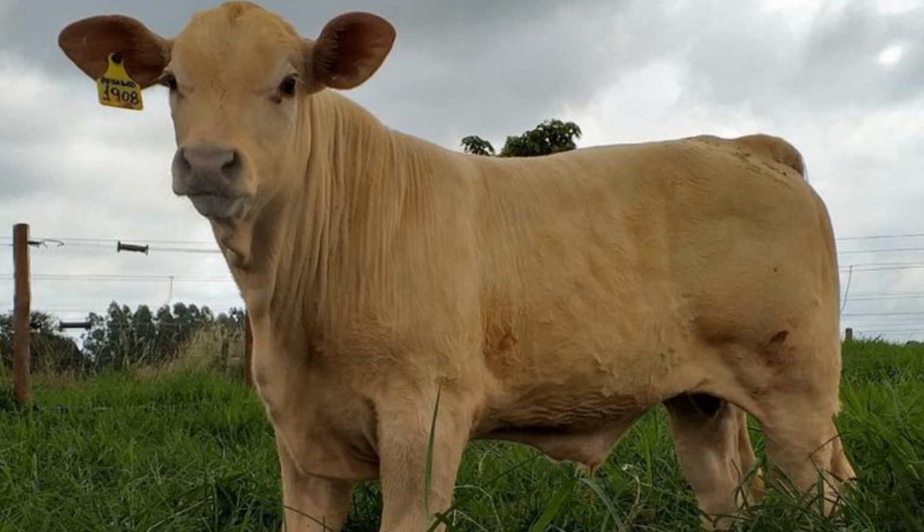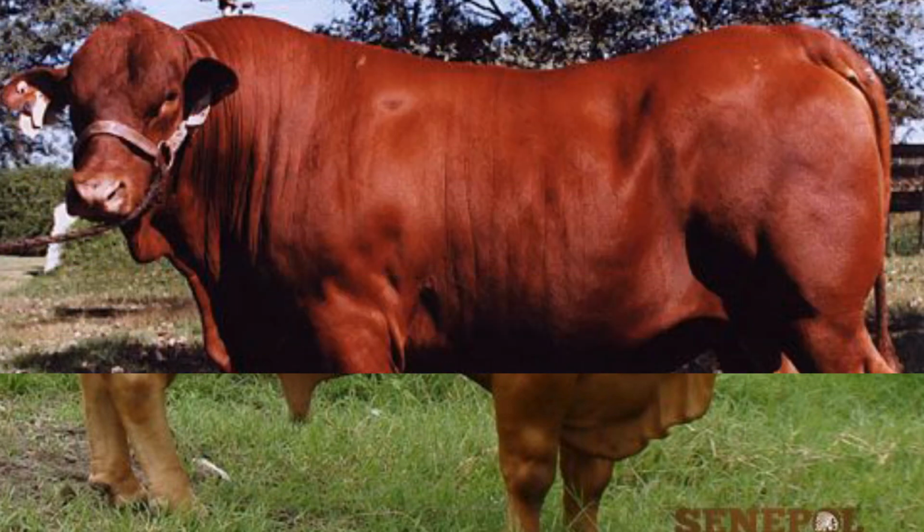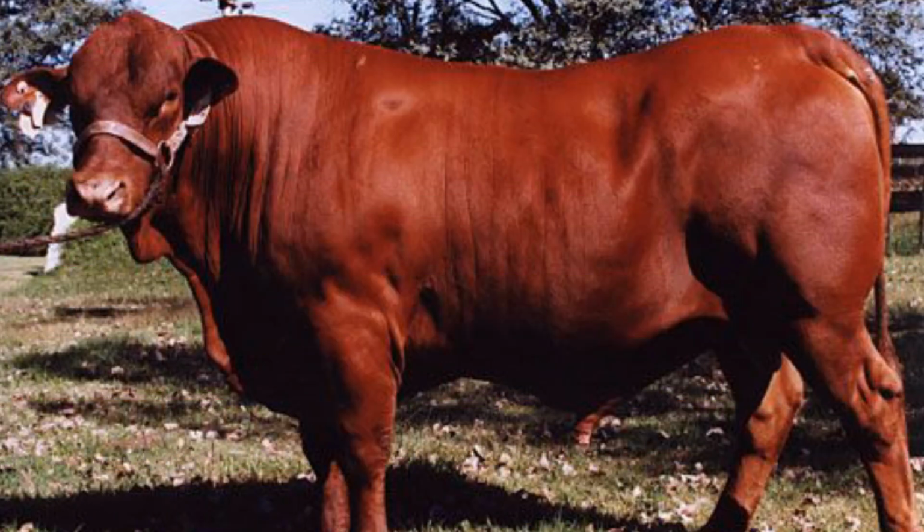Born on the Caribbean island of St. Croix and bred for performance under heat, the Senepol bull has become a global force in tropical beef production. With its sleek red coat, calm demeanor, and incredible resistance to heat and disease, this breed is changing the game for farmers around the world.